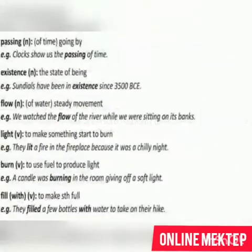Passing: of time, going by. Existence: the state of being. Flow: steady movement. Light: to make something start to burn. Burn: to use fuel to produce light. Fill: to make something full.